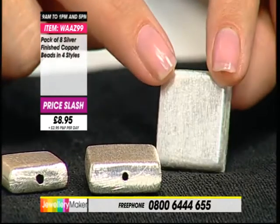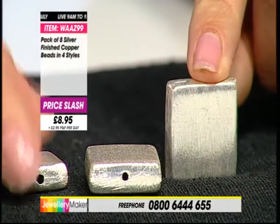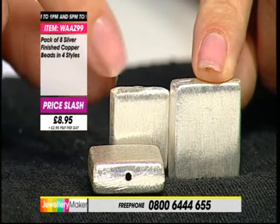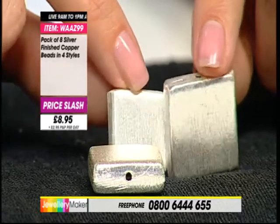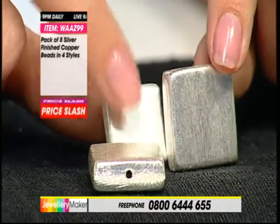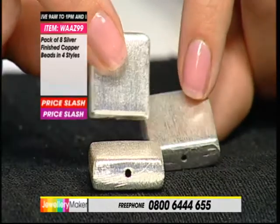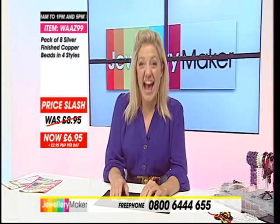The most incredible quality, the most amazing process, the most incredible way of wearing metal in your jewelry, I think, and adorning yourself with something which has been hand-finished, handmade. This is your deal for the next 24 hours. Enjoy. Absolutely gorgeous. Your silver-plated copper beads are £6.95 for 8 beads. The quality is just superb, absolutely amazing.